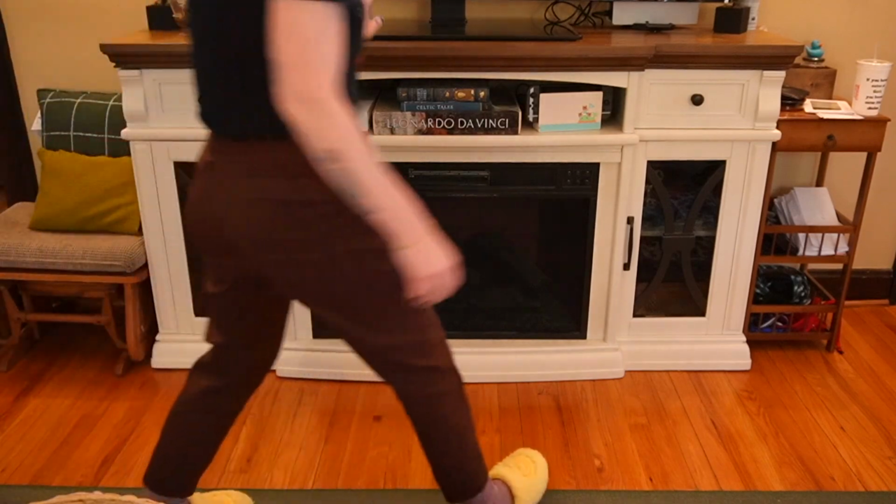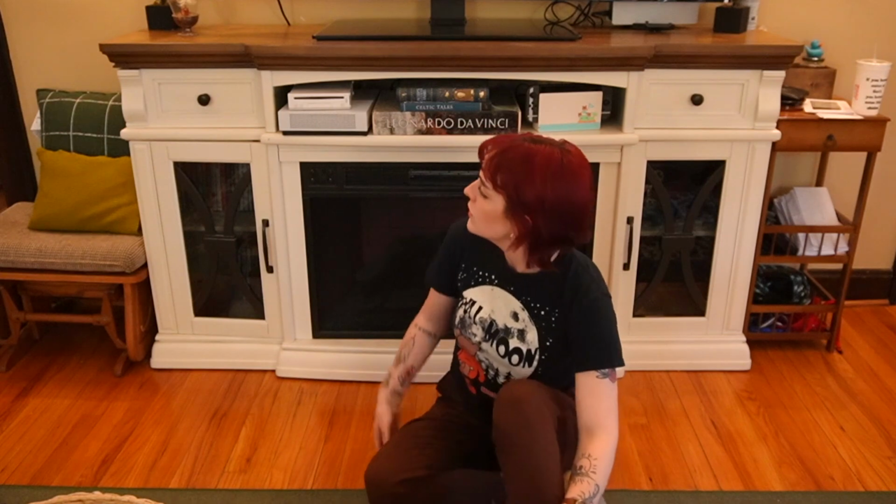This is our fireplace. The place didn't come with a fireplace, and we needed something to set the TV on. So we got this guy. I think from Home Goods? Is this fireplace from Home Goods? Big Lots. It's from Big Lots.